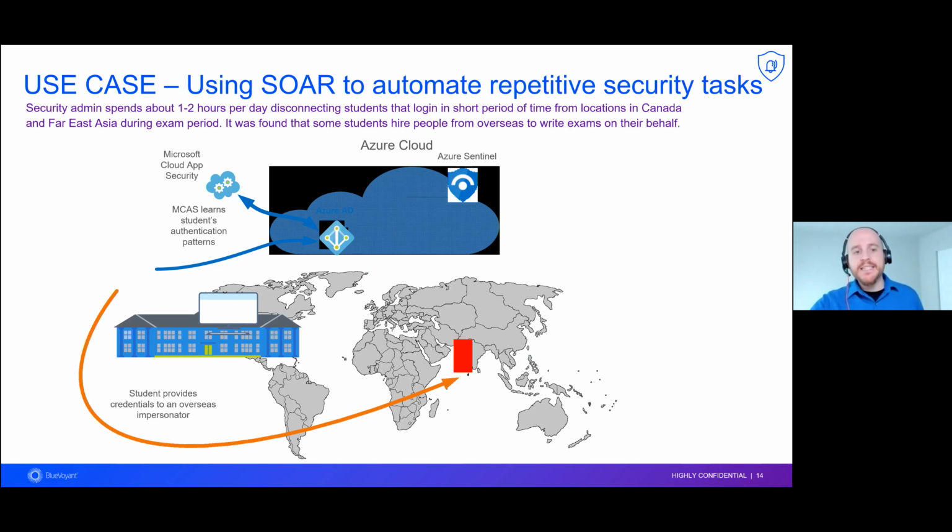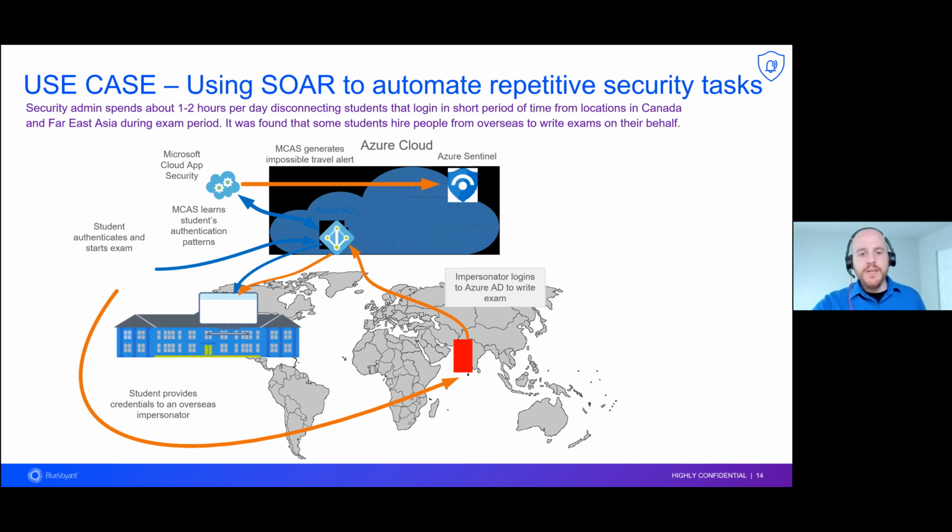And we can feed that data into Microsoft Cloud App Security to do some additional enrichment. Microsoft Cloud App Security is Microsoft's CASB, their cloud application security broker. So we could take that data from Azure Active Directory to confirm impossible travel and do some additional correlations in Microsoft Cloud App Security to really finely tune the truth of the circumstance and feed that into Azure Sentinel. Once Azure Sentinel had the ability to see it, that's where the real magic happens.